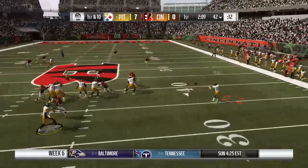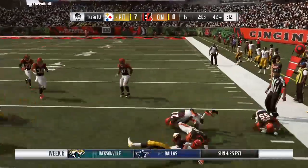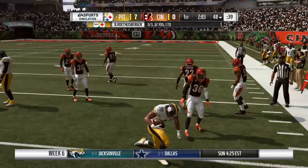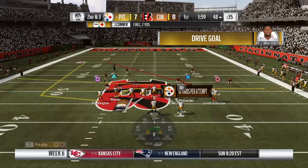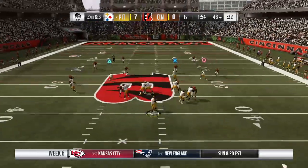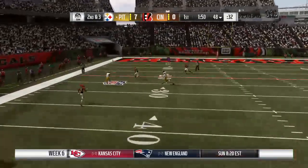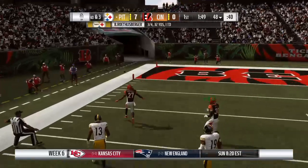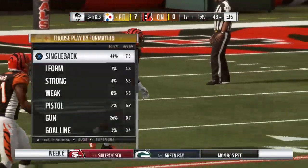On first down, it's Roethlisberger finding his safety valve here. That's complete. He had a great move, but he'll still be stopped shy of midfield. 7 yards on the play, and that'll bring up second down. From the shotgun, it's Roethlisberger. He's going to rifle one deep left side. And they went for a big play through the air on second down. Couldn't connect. Now it's third.